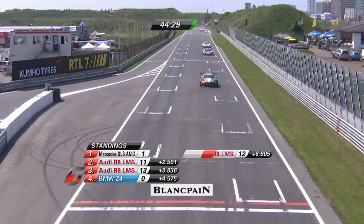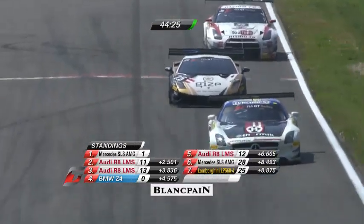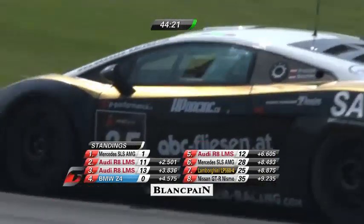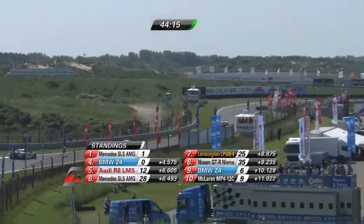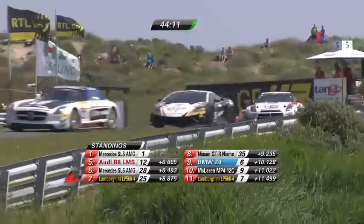Across the line we go. Lucas Ordonez is right with them. All three of them only separated by 0.6 of a second on the run down into Tarzan. I think it's going to be through the corners where the Lamborghini needs to try and find an advantage. Yeah, well, it's going to have to do something, because on the straight line the Mercedes is just simply out-dragging it. There's no aerodynamic gain either for the Lamborghini.